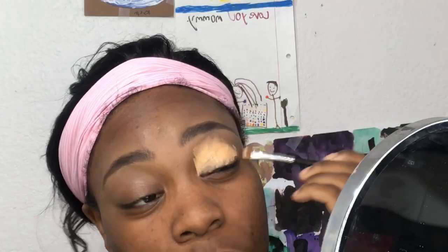Okay, so I'm going to use the lighter shade and just cover the whole lid. You basically want to cover up your undertones, give yourself a clean canvas. Now, where you place your concealer depends on how big your eye is.